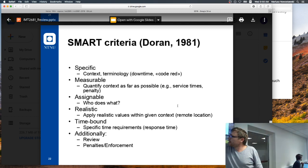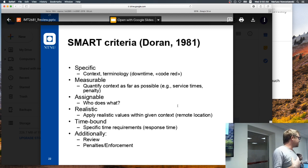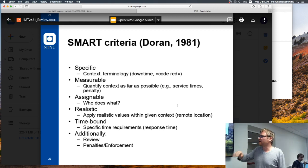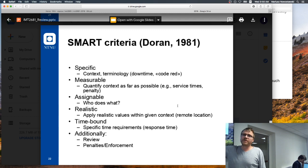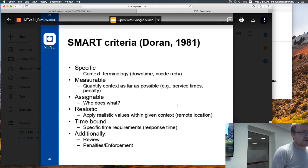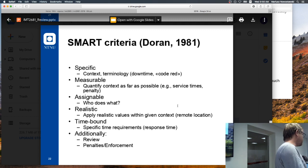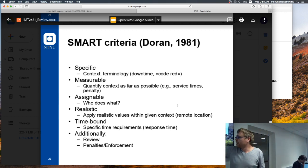So it's important. Assignable: who does what? If something should be done, it should also be clear who should do it. Same with issues: you should assign someone who's responsible. Things should be realistic. You don't want blue-sky values or to trick your counterpart. You use something that's actually realistic. If you think about latency, sometimes you can't get the latency you want if you're in a remote region.